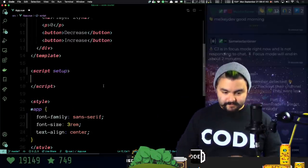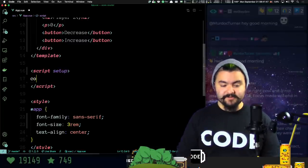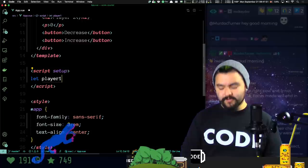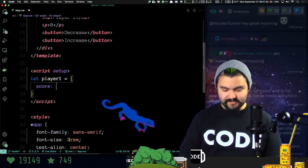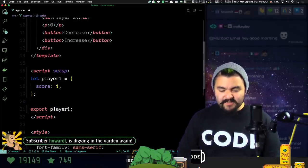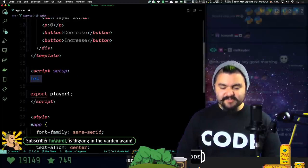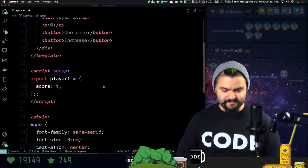So let's say I want to have a variable that is the player one score. Actually, we'll have player one is equal to an object, and that object has a score property inside of it that starts off as one, like this. Now, if I say export player one, will this work? I don't know. I'll have to go look at the docs. But basically, if you export a variable here, it becomes available inside of your template.